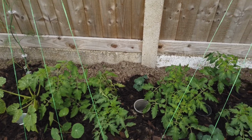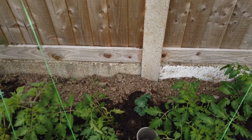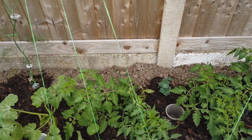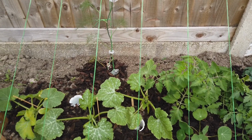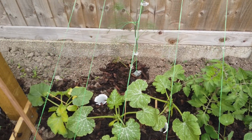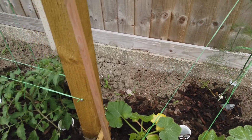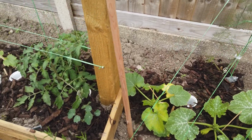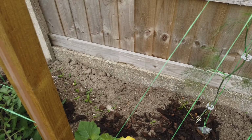All along here. Some nasturtiums in as companion plants. I actually like to eat nasturtiums, they're nice and peppery, so they'll go nice. Green zuckers and yellow zuckers. So those of you worried about seeing yellow on the leaf, it's natural on that particular plant. Another 2 tomatoes there.